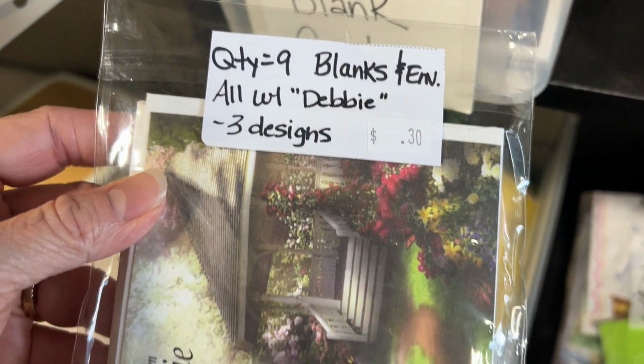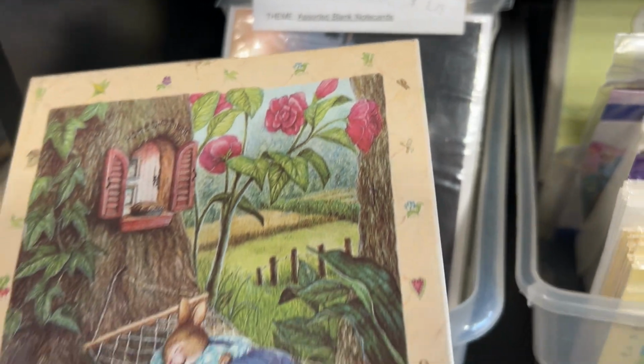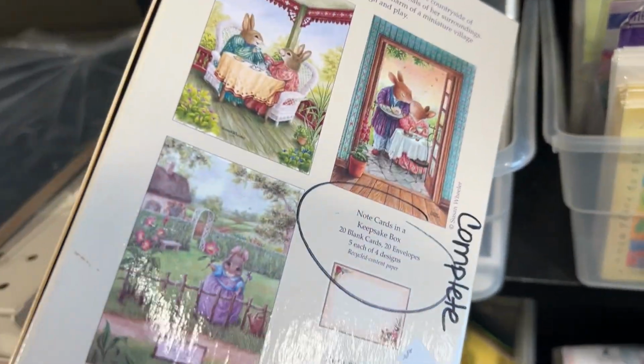I love checking out the little stationery section. I'm still an old-fashioned girl. I love to send mail, and they have some really reasonably priced, adorable cards.